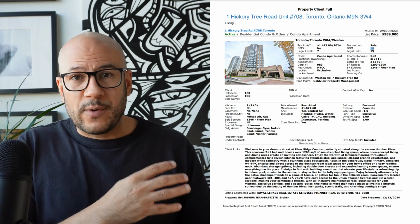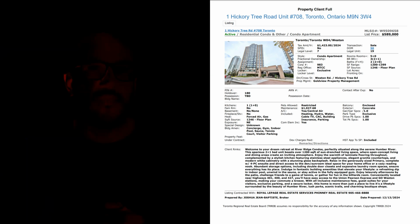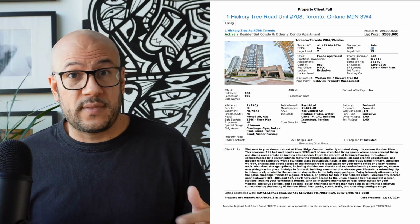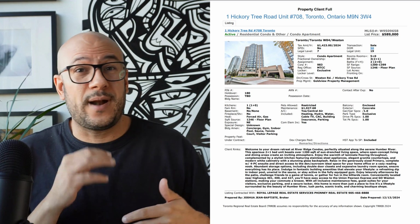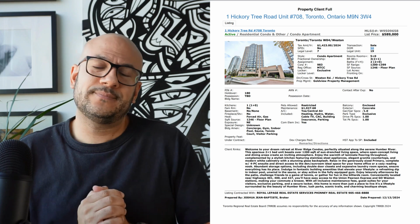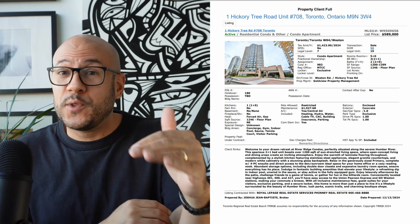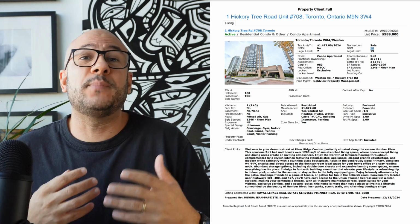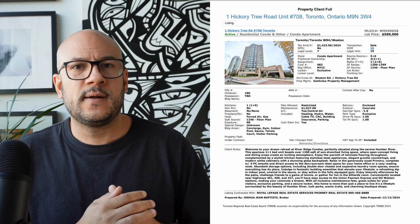It's an older high-rise condo where fees come in at a hefty $1,027 a month. But here's why. Those fees include everything: hydro, heating, water, cable TV, central air, parking, building insurance, and even a massage every time you enter the lobby. I mean, okay, so that last one obviously isn't true, but those fees include a lot. It's the kind of setup that appeals to people who want predictable monthly costs and zero surprises.